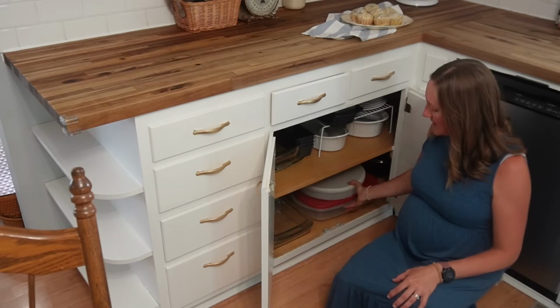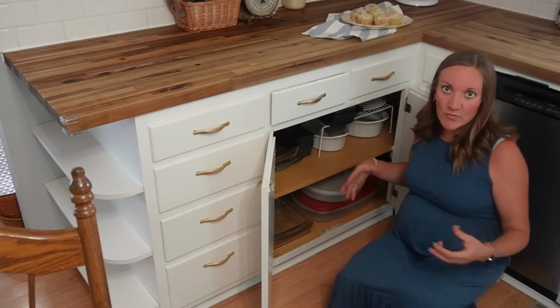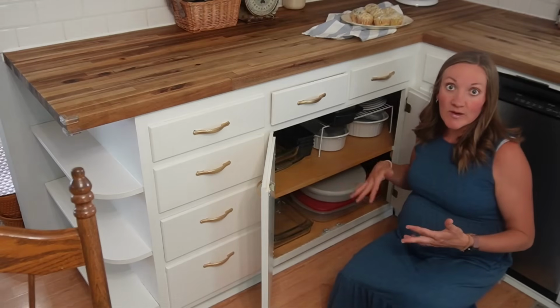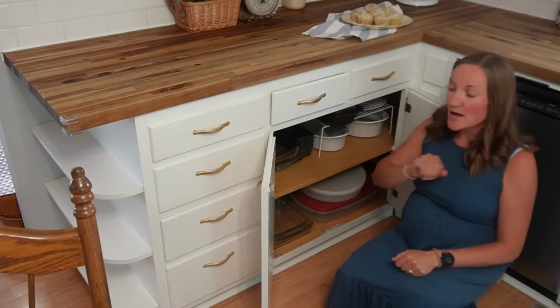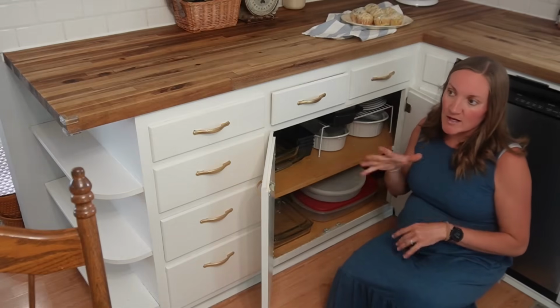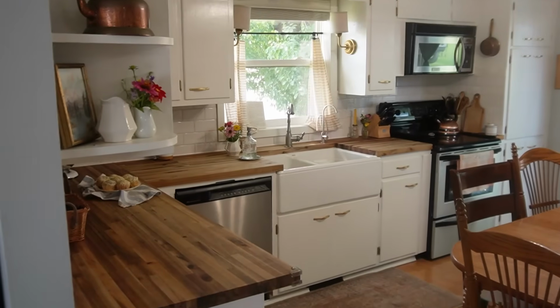Even some plastic to-go or travel containers for like bringing cupcakes or going on a picnic and bringing a veggie tray or something like that. So that's this cupboard right here. In the very back, I have like our waffle iron and like our wok type griddle that we only use every so often.